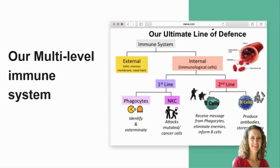Our humoral immunity is the production of the B cells. That involves antibodies, as we said, which then circulate in the bloodstream and protect against extracellular pathogens. So that is not our intracellular immune system. These cells, our natural killer cells, are the intracellular immune system, so they will attack things within our cells. These B cells circulate in our circulation, and they target bacteria, viruses, and toxins.